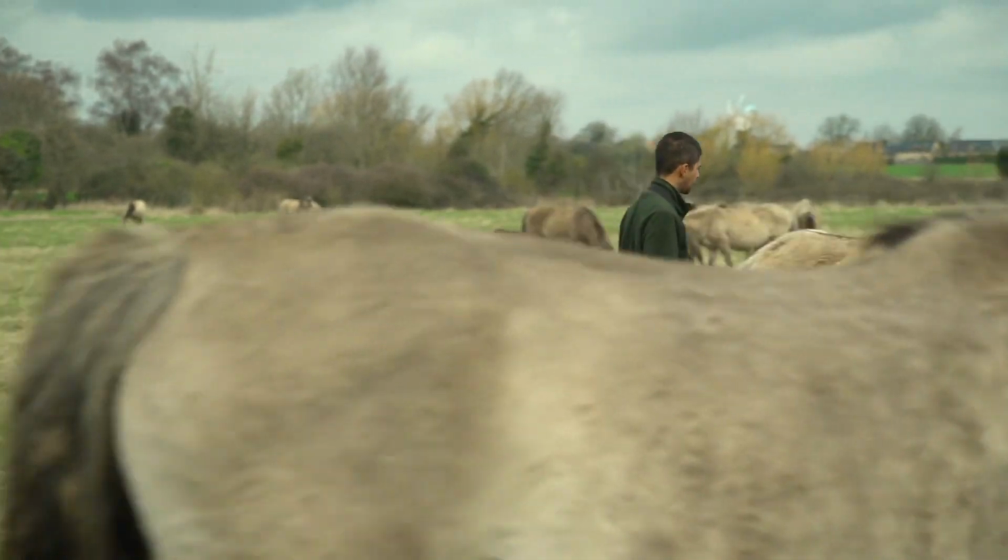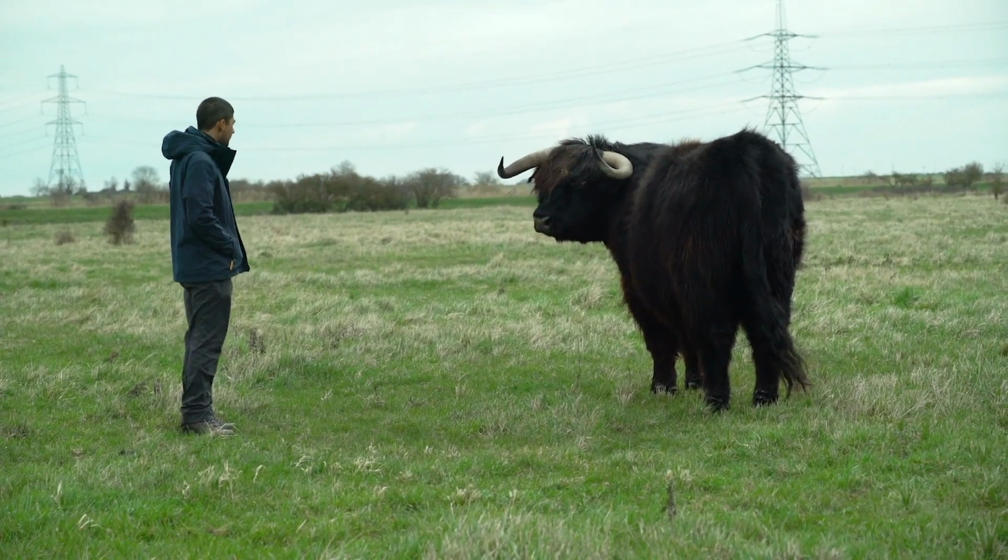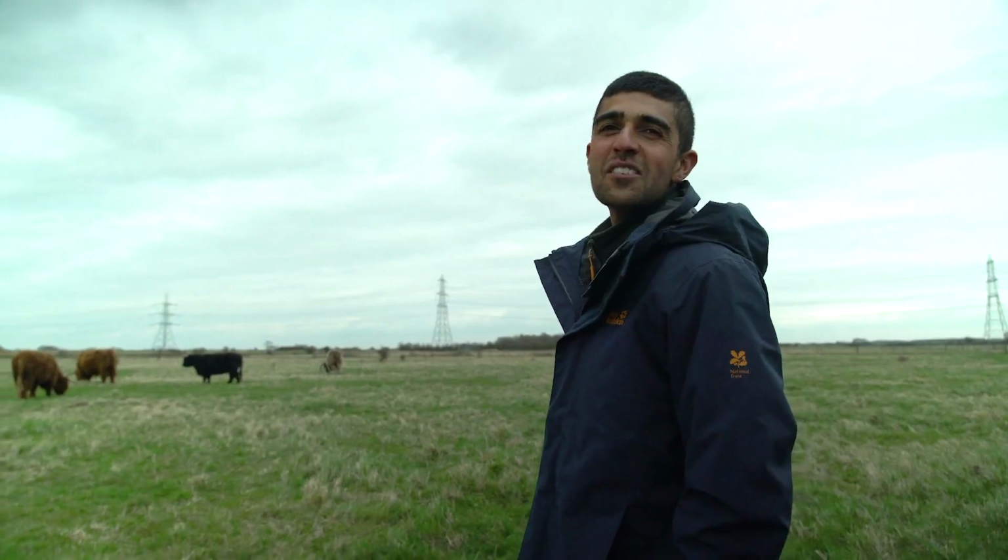Well, I really do love working with the grazing animals we have here, with the Highland cattle and the Konik ponies. They've all got different characters.